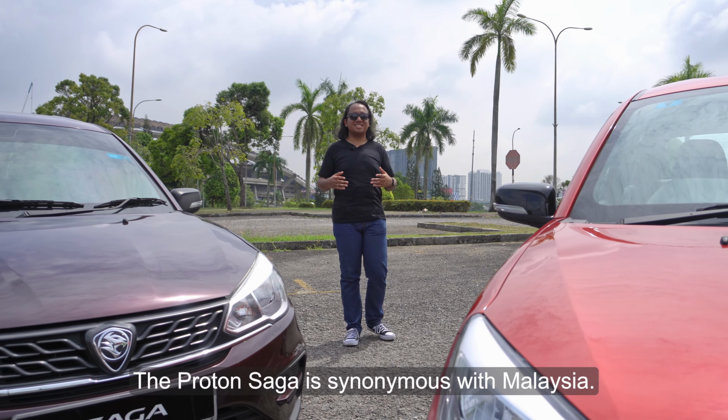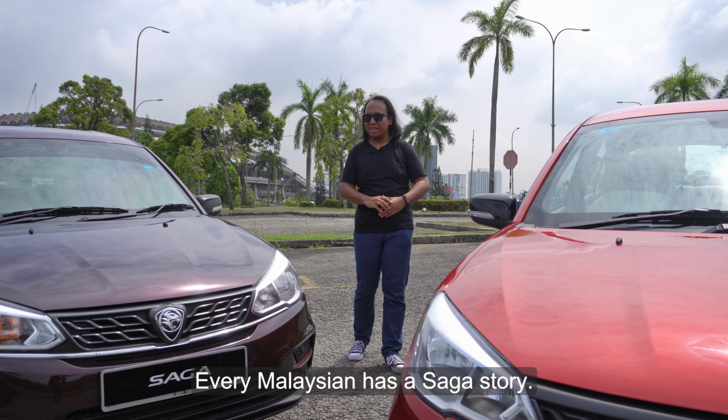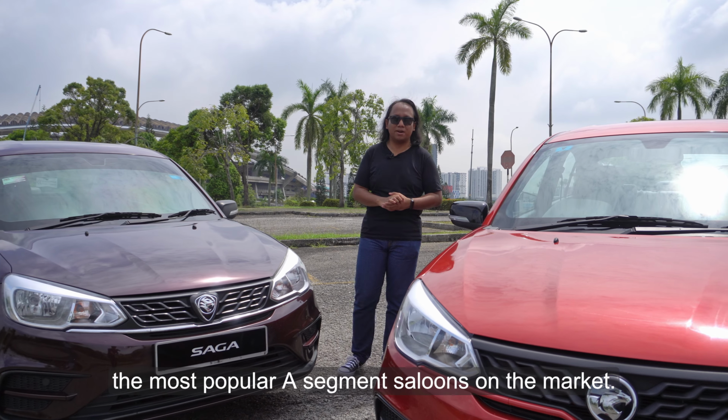The Proton Saga is synonymous with Malaysia. Every Malaysian has a Saga story. So beloved are these cars that they remain some of the most popular A-segment saloons on the market.